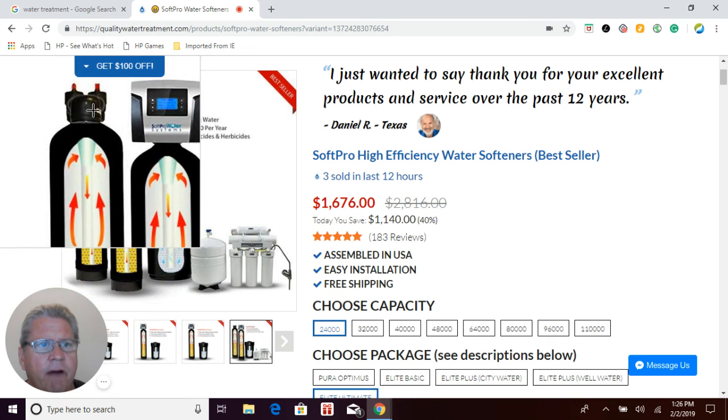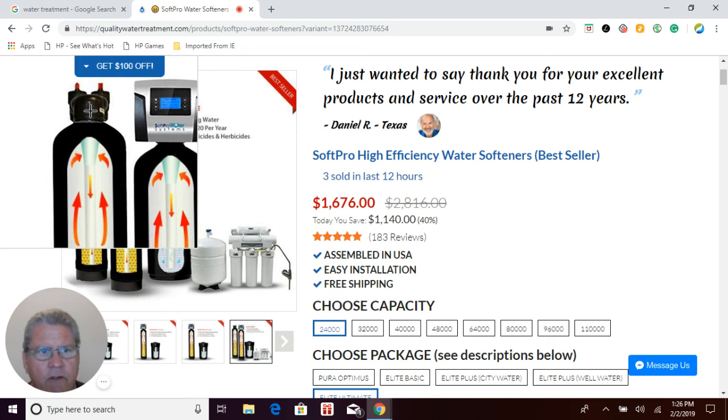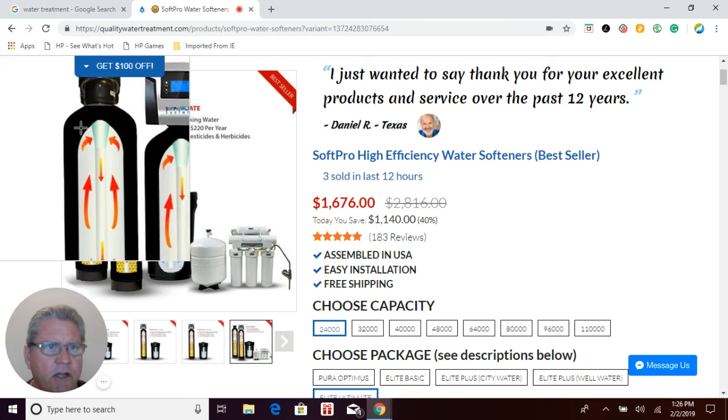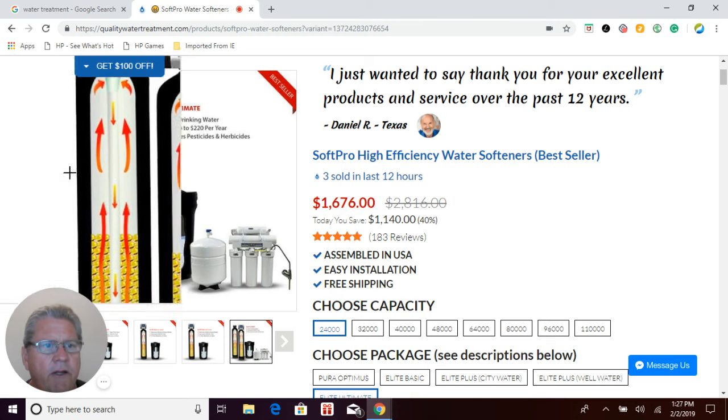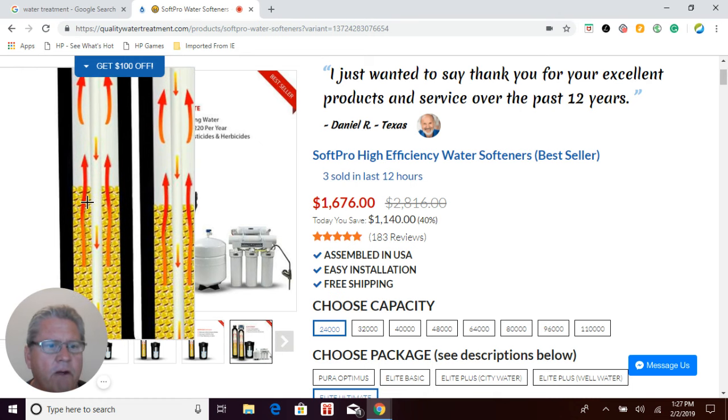Warranty-wise, you have a 5-year warranty on the upper control valve here. There's really nothing to go wrong with that. It's just an in and out valve. There's no electronic components or moving parts. And the tank has a limited lifetime warranty through the manufacturer. The tank also comes with a protective neoprene washable black jacket to help protect the tank and give it a nicer look.